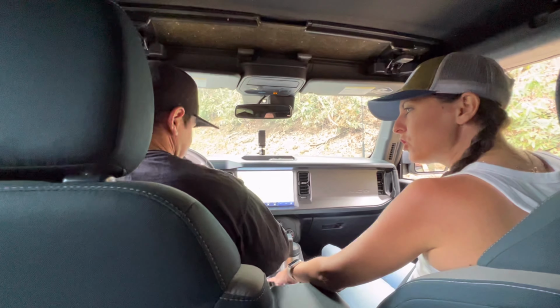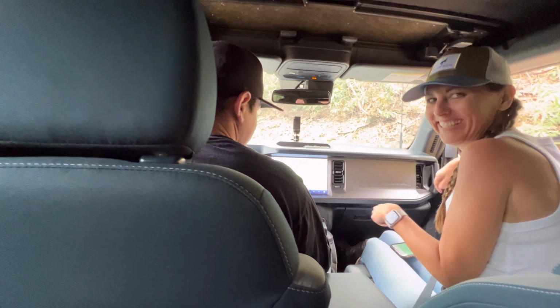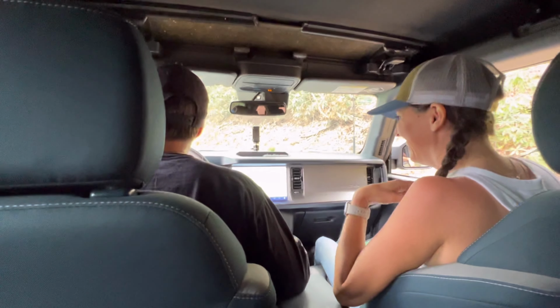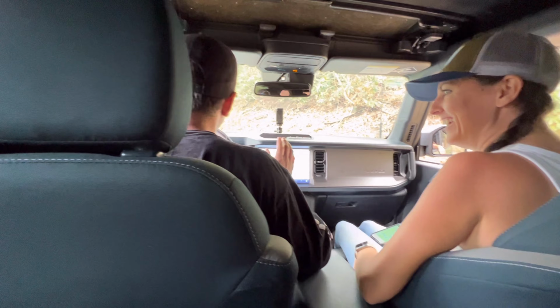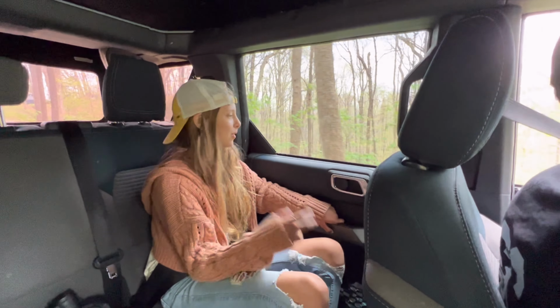Mitchell, this is how you shift it into drive. What? I thought that was a question. I was like, is there another way? Who's worse at driving so far? Both of you guys. Yeah, both.